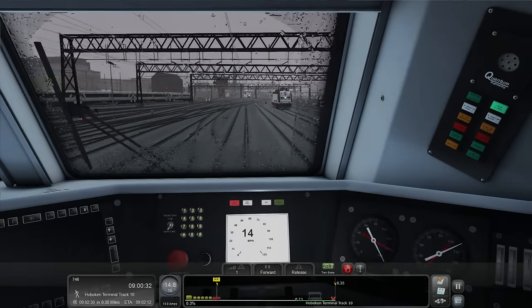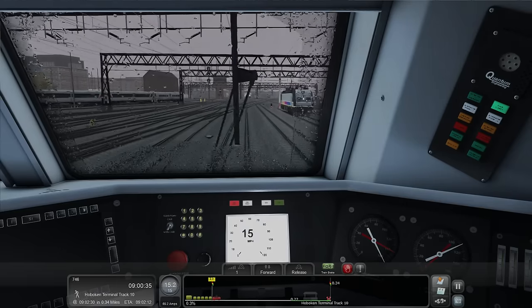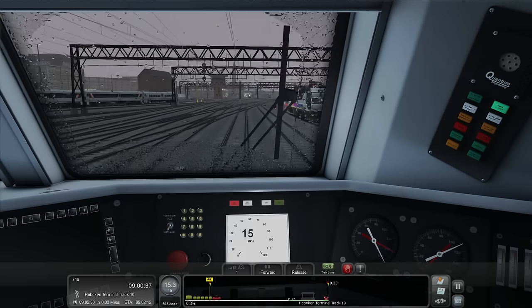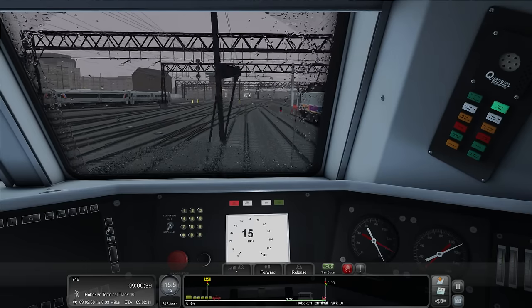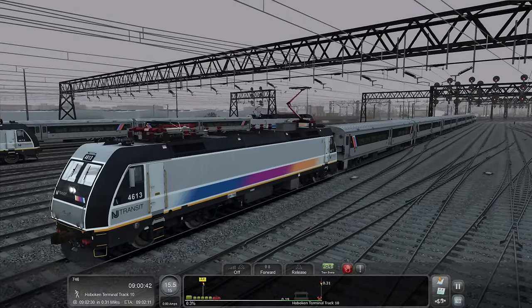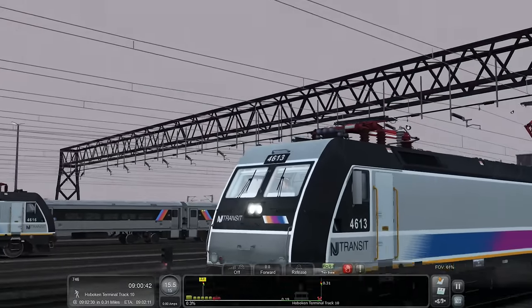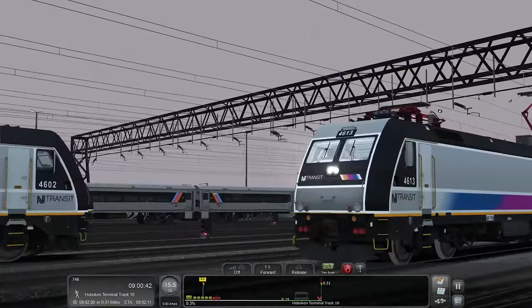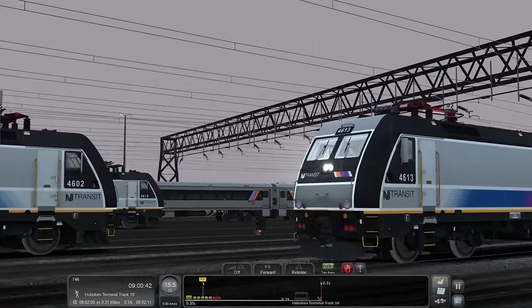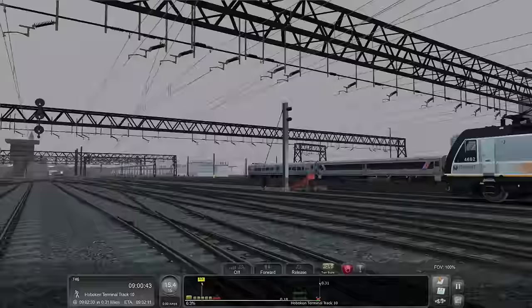Right. And now we're going to be here plenty on time, which is fantastic. But we're still going to do our notch one trick, because it's always a fun trick. There we go. Right, time for a couple of screenshots of all the trains here at the busy Hoboken. Look at this. Now this is awesome here. Trains absolutely everywhere.